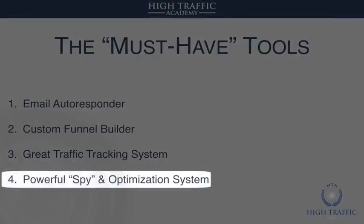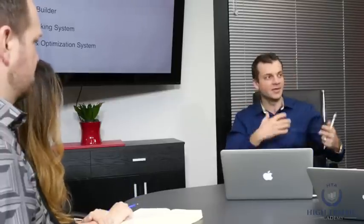And then tool number 5 is we need a powerful spy and optimization system. And I say spy because look, how awesome would it be, Mark, if you could go into the back office of a, I just call it spy system, and you can see what your visitors are literally doing on your website. Where are they clicking? Where is their mouse going? How are they scrolling? Are they watching the videos? The engagement, all that process.